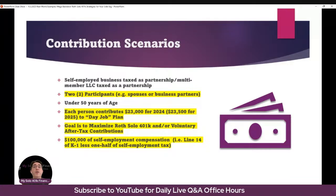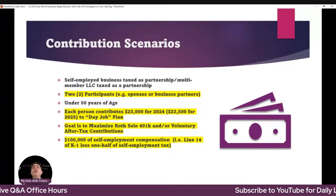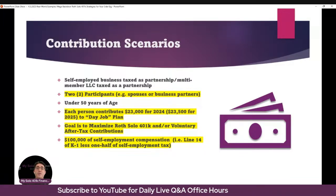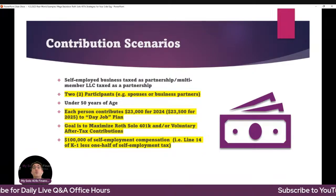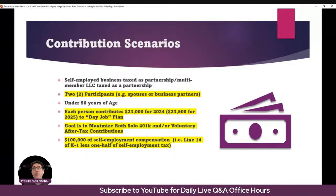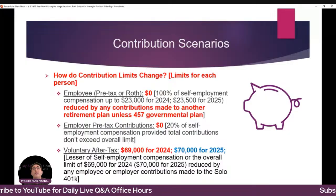Now we're going back to under age 50, but let's assume that there are two participants. So we've got a husband and wife. Now each person is maxing out contributions to their day job plan. Each person has $100,000 of self-employment compensation, right? Line 14 of K-1, less 1/2 of the self-employment tax. And each person, each spouse, is only interested in making Roth or voluntary after-tax contributions. So how do the limits change? What are the limits for each person?